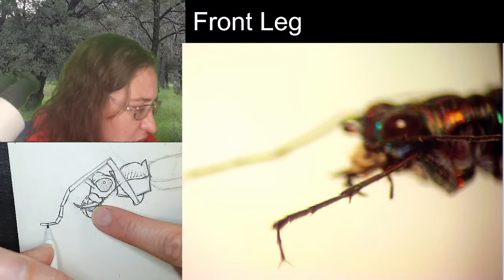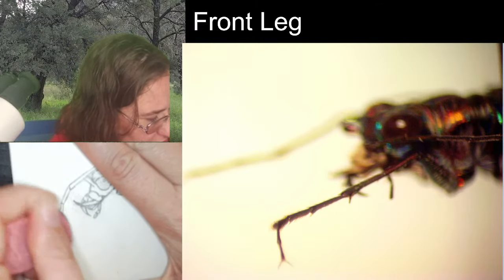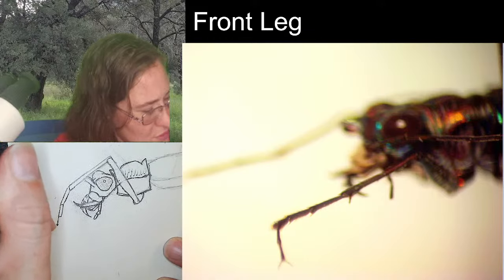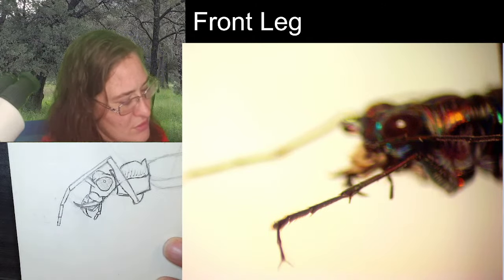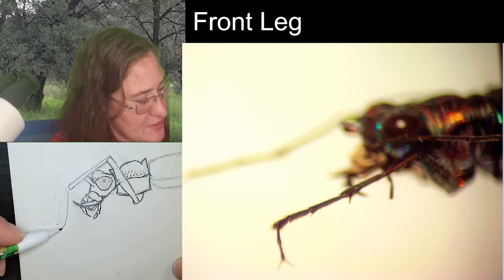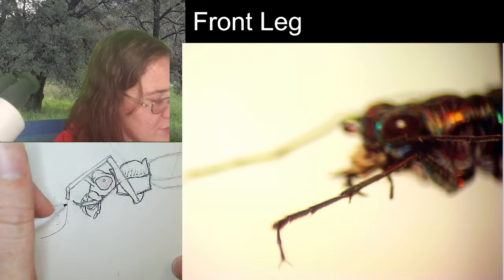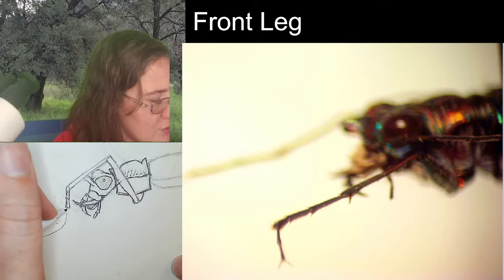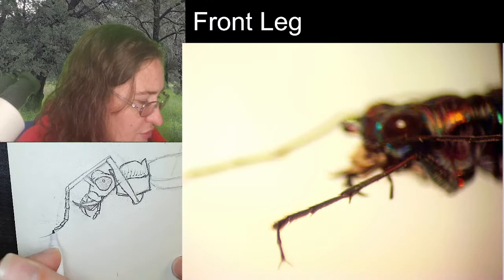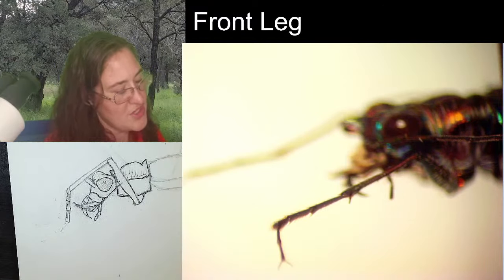Give me a minute while I think about what this looks like. I want them to be down further. It's because tiger beetles hold their tarsi more down. I was putting them out pretty far. We're going to go 1, 2, 3, 4, 5. I just think they've got to be so much longer.